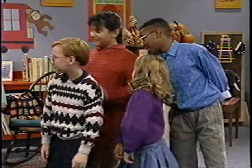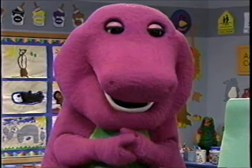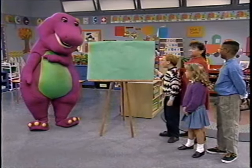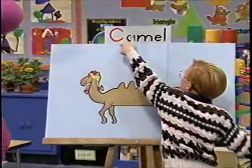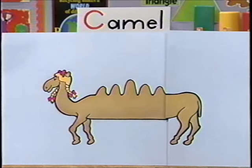Let's see, what could it be? An animal that lives in the desert, has a hump on its back, and a name that starts with C. Is it a camel? C is for camel.